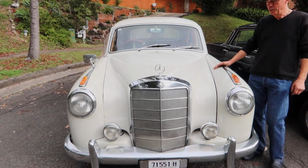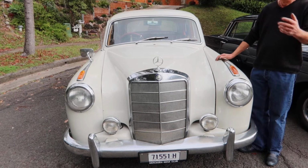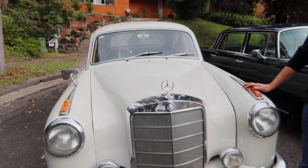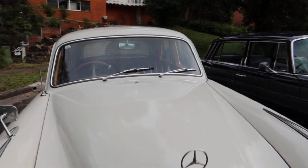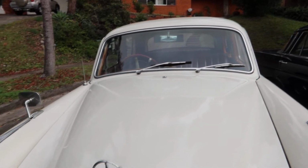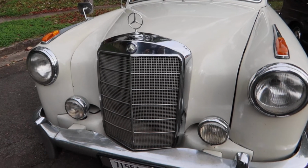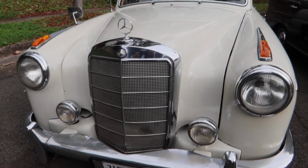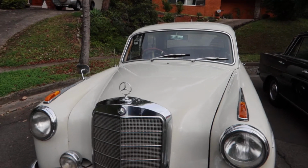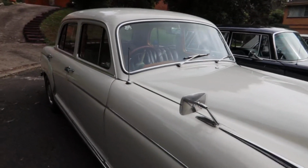It's the year of my birth, 1959. Oh, goodness me. Fair enough, okay. It's a W120 220S. This was purchased from an older gentleman that couldn't drive anymore because he was falling asleep when he drove. Oh dear. So I've had it for a few years. Haven't done much to the car. It's in good driving condition. Runs very smoothly.